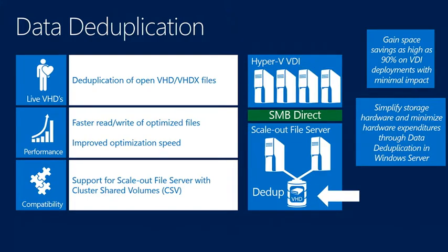Now, in Server 2012, we couldn't do deduplication of open VHDX or VHD files. So we've added that in Server 2012 R2. Kind of. I don't mean kind of in the sense that you can't do it with everything. It's generally designed for VDI type workloads. Okay, so you can do it on other types of workloads, but it's designed to be used for VDI type scenarios. Why is that important?